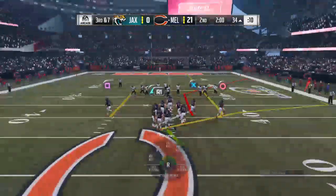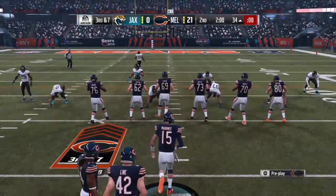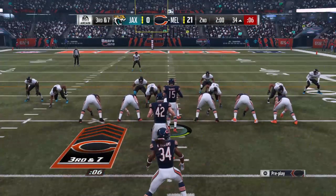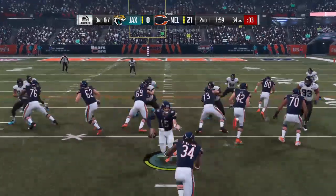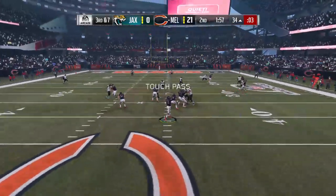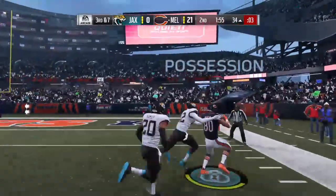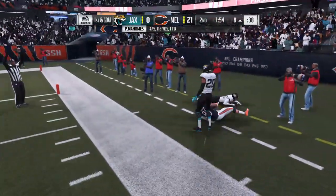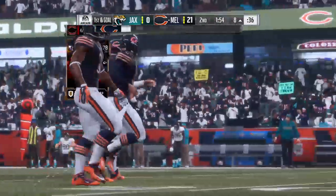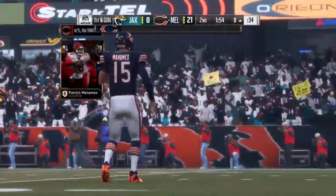Not ideal there. That delay of game backs them up 5 yards, so now they need 7 yards on third down. Ready to throw, it's Mahomes. Oh, a battle for it here, and this will be caught. And he will reach the 8-yard line before going out. They're able to convert on third down, and that sets up a first and goal.